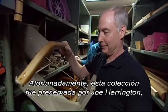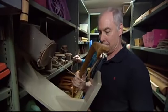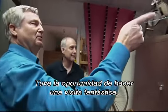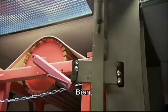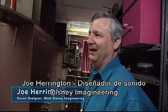Fortunately, this collection has been preserved by Joe Harrington, a sound mixer and sound designer at Walt Disney Imagineering. So I had the opportunity to get a fantastic tour. This is a classic piece of gear. Twist this clockwise, kind of fast. Okay. That was an old machine gun.